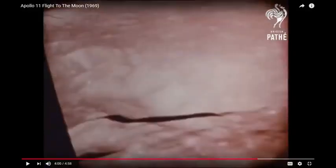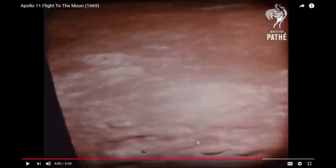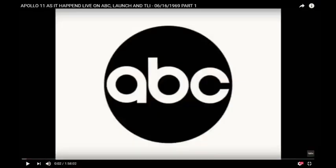Within 3 frames, things are gone. You can hardly even keep track of them. All right, we're talking about just a few seconds in the field of view for a particular object. Now this is footage of, this is supposed to be live footage of Apollo 11 as it was starting to orbit the moon when it first arrived there.